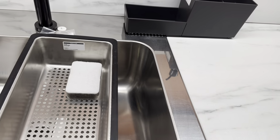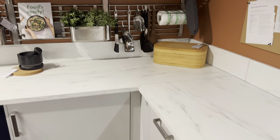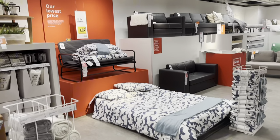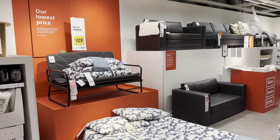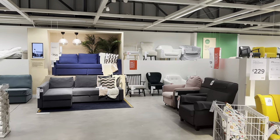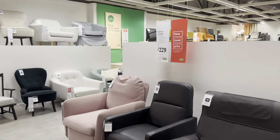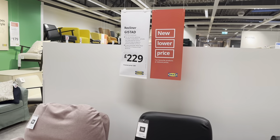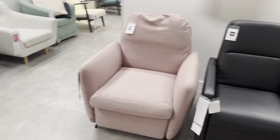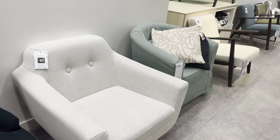It's insane. So I also saw this kitchen drainer, which was really good as well. I thought that would be really handy to have in the sink. Just some spice racks. They had this sofa bed on for sale, which I thought was quite good. They had a couple of armchairs further down. They had quite a lot of colouring as well, like yellow, pinks, greys, greens, which I thought was really good. Like I said, a lot of these red tags everywhere, new lower price. So yeah, they had this white armchair on sale as well, which was really good.